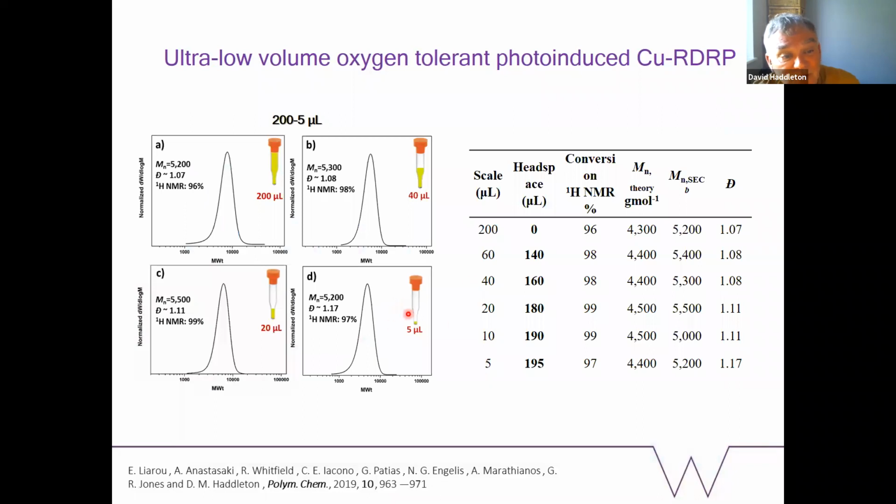So here this is full of air, but the surface area to volume ratio is very small because it's a tiny volume. And again, we're not deoxygenating, just filling up these tiny little vials, putting them in the inexpensive light curer, and the dispersities are all pretty much the same. A little bit broader when we go to 5 microliters. So we can scale down, we don't have to remove oxygen.